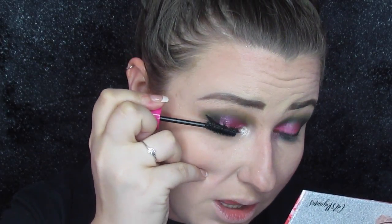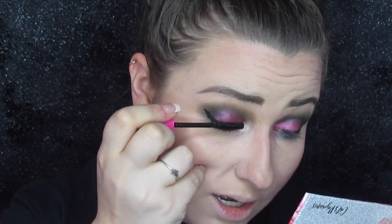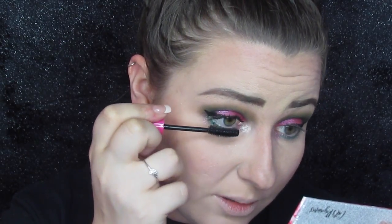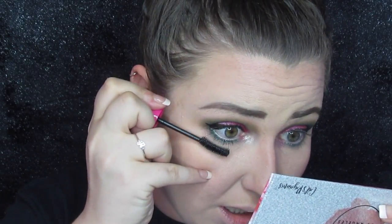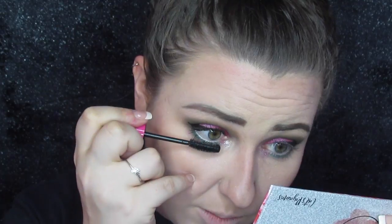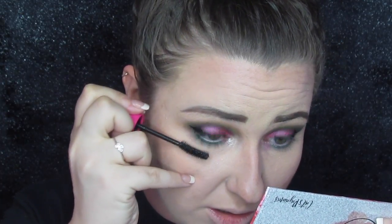It's not getting clumpy, and this is adding some extra length. Absolutely love it. I don't even think I'm gonna need falsies today because that looks so good. I'm excited about that. We will have to see if it makes my eyes water, but it's vegan, organic, and cruelty-free, so I don't think that'll be an issue.